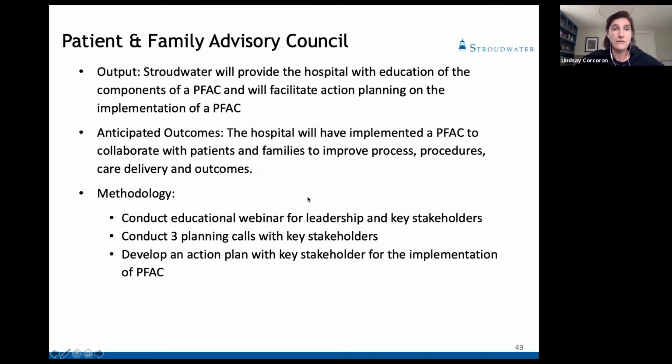What we will provide, again, as part of the objective, is the education and also facilitate action planning for the implementation of the Patient and Family Advisory Council. Some of the anticipated outcomes is that the hospital will have an implemented council, and that they'll be able to bring together their patients and their families and improve some of their outcomes. On a measurable standpoint, there's probably improving on their patient satisfaction.